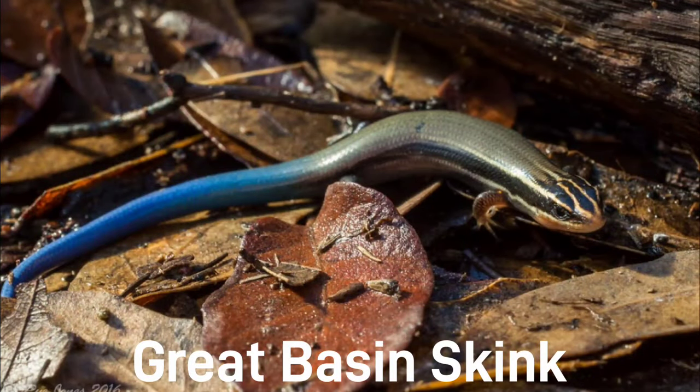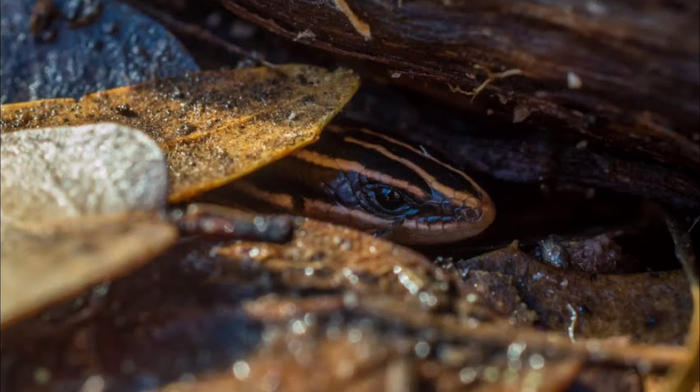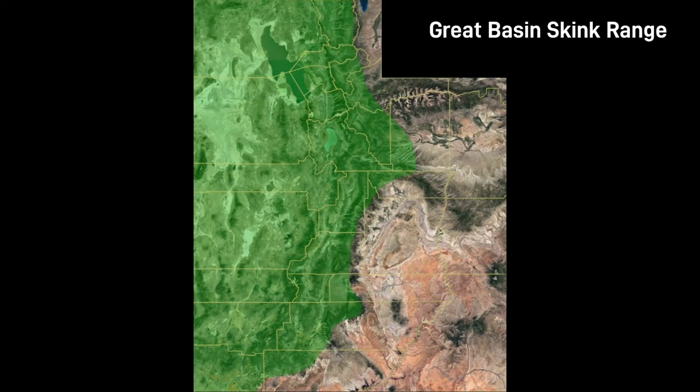The western skink, also known as the Great Basin skink, is actually a lot more common than many people may think, but due to their secretive nature, they can be tricky to find.